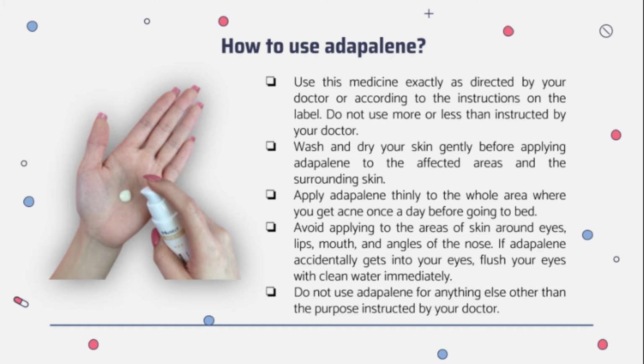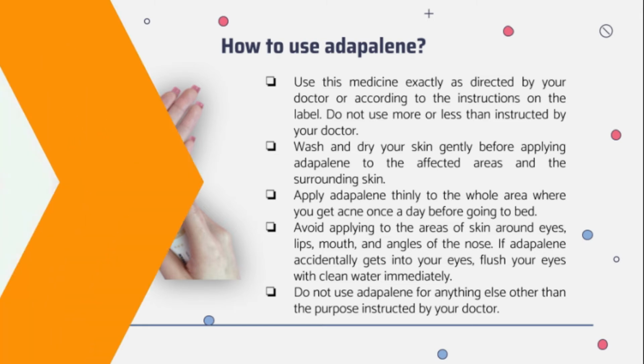Wash and dry your skin gently before applying adapalene to the affected area and to the surrounding skin. Also, apply adapalene very thinly to the whole area where you get acne once a day before going to bed. Please avoid applying to the areas of skin around eyes, lips, mouth, and angles of the nose. If adapalene accidentally gets into your eyes, flush your eyes with clean water immediately. Do not use adapalene for anything else other than the purpose instructed by your doctor.